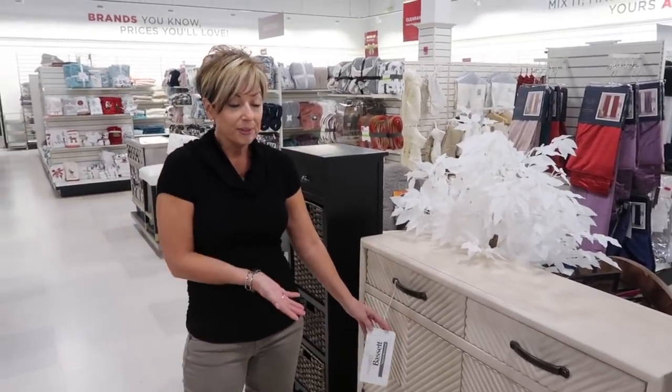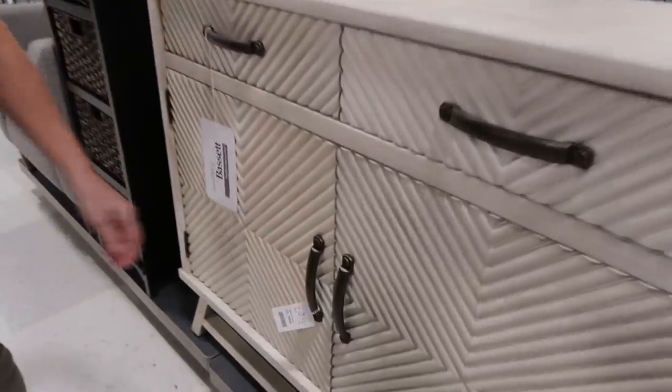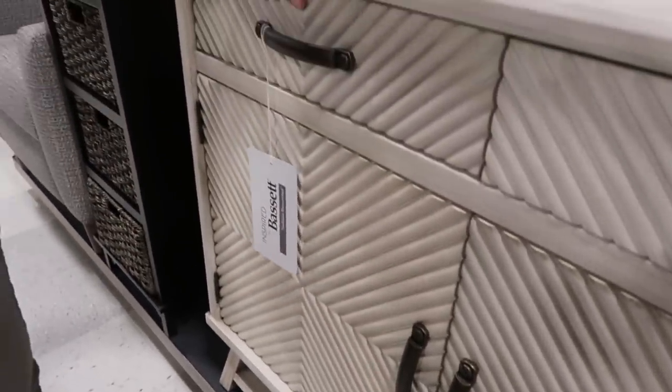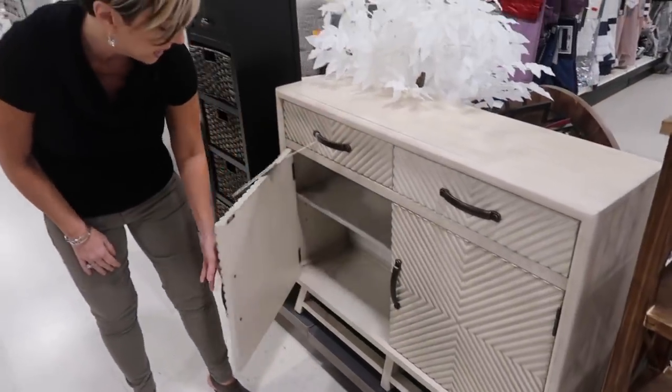Like, you guys, I gotta stop you. This is how I do it. When I see it, I'm like, whoa, Bassett Furniture, how much? $199. Then I go like this. Is it a sturdy piece of furniture? And then I start pulling the drawers and opening up everything.